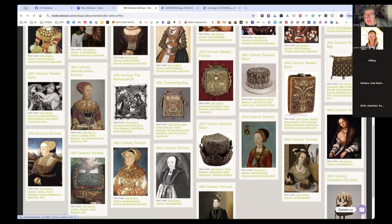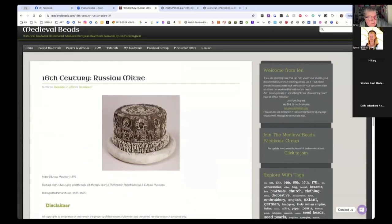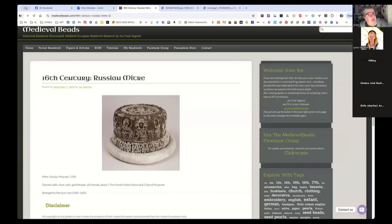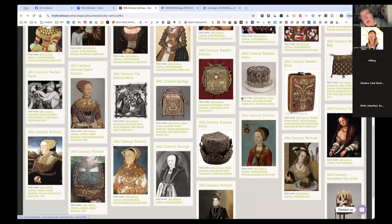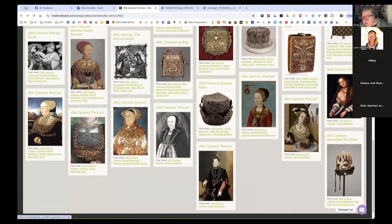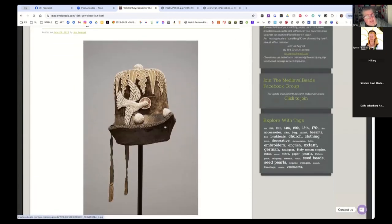There's another Russian hat. Like I said, I have very few Russian things, but I got a couple of them. There's not much to it, but I got it. So if you know Russian folks, there you go. And this is a German hat. Again, pearls, but that's pretty cool.